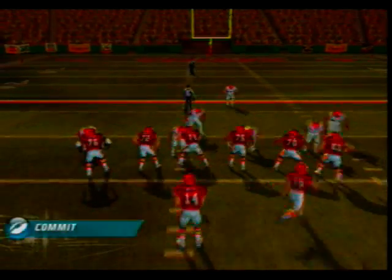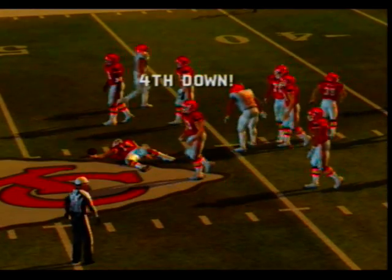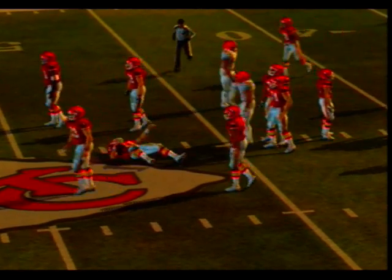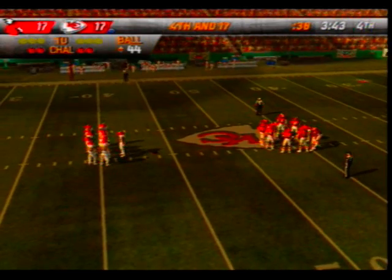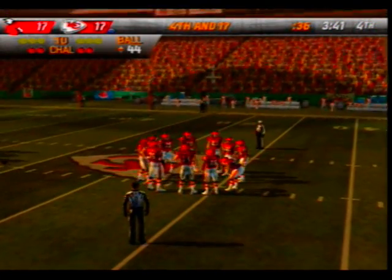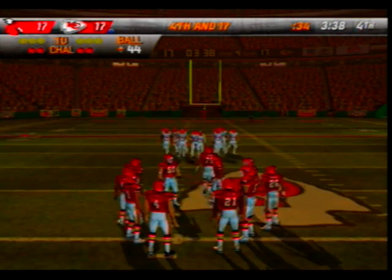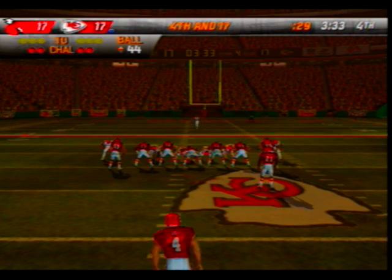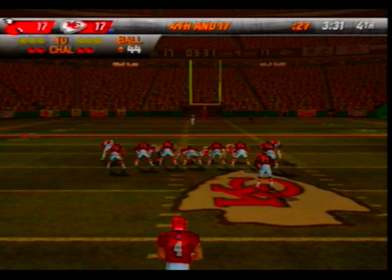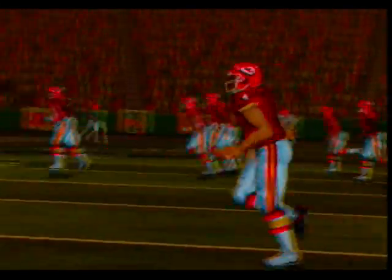The defense lines up in the nickel. Pump fake. Closing in. Can't avoid the run. He was being patient, waiting for something to happen. Lee will come in now to punt it away. Number 85, back to return. And so the punt goes out of bounds.